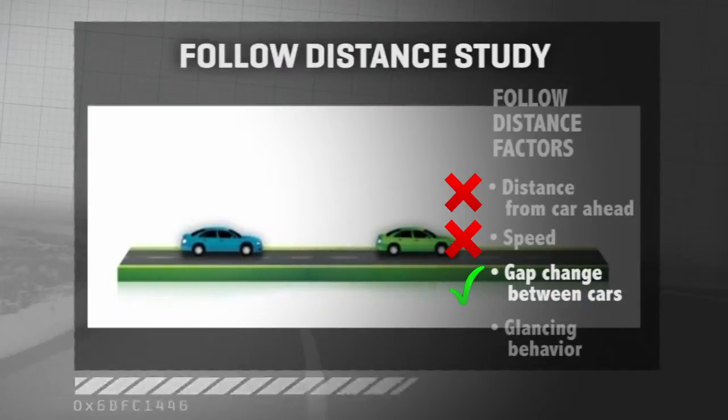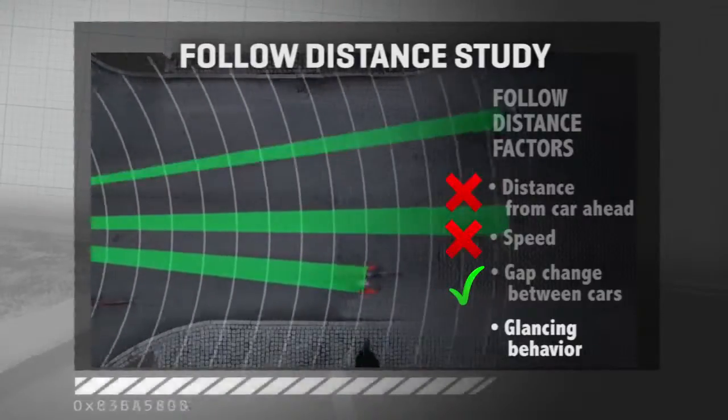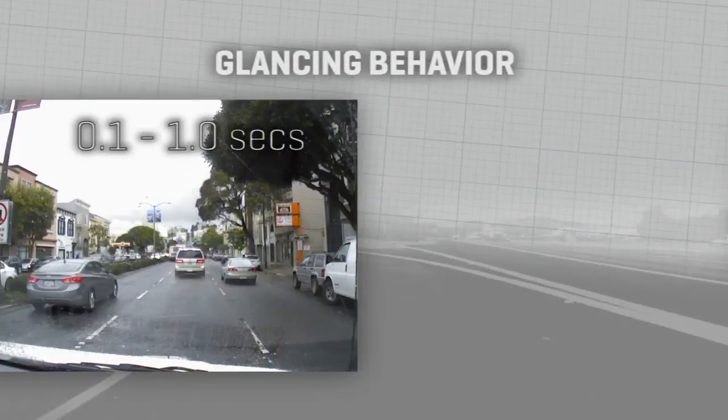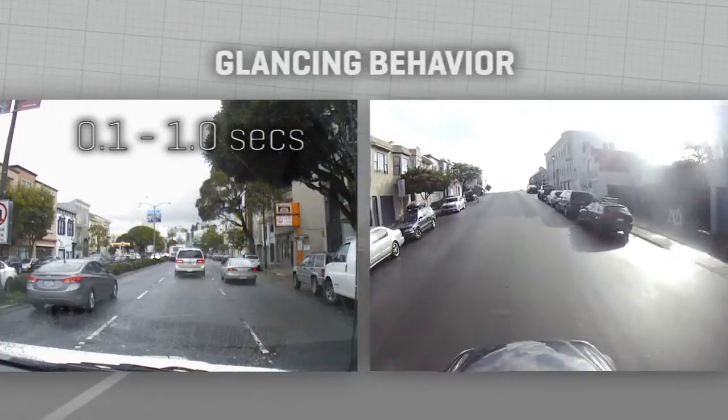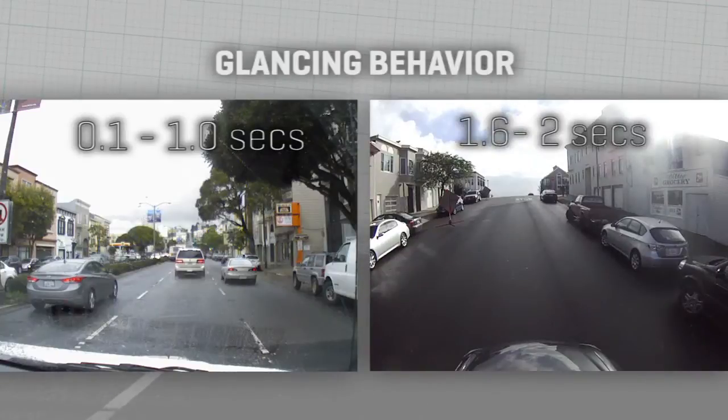When it's steady, we tend to get complacent and look elsewhere, as if the car ahead would never brake because it isn't now. The study found that glances away, when we are following a car directly in front of us, go anywhere from 1/10 of a second to about a full second, which is substantially shorter than when we're driving and don't have a vehicle directly in front of us, and then it's more like 1.6 to 2 full seconds.